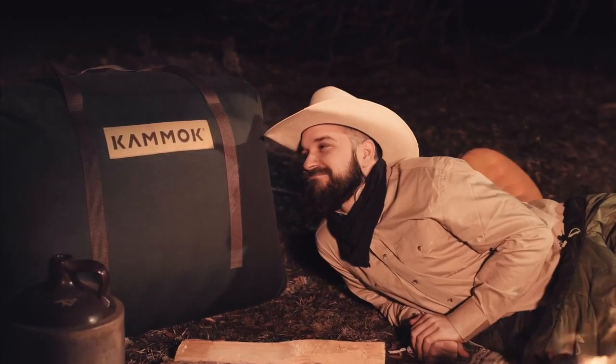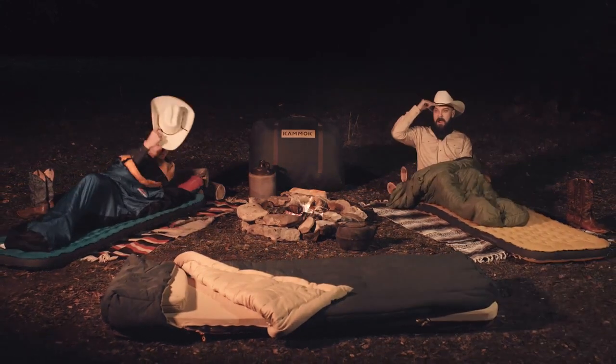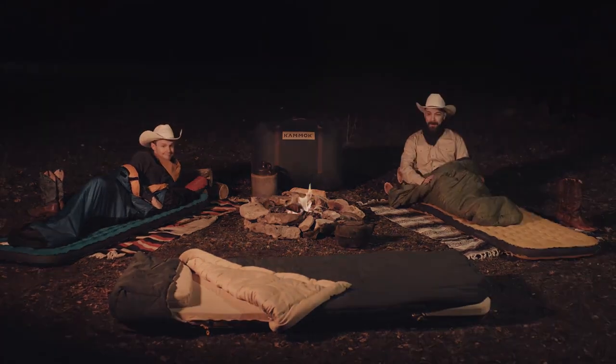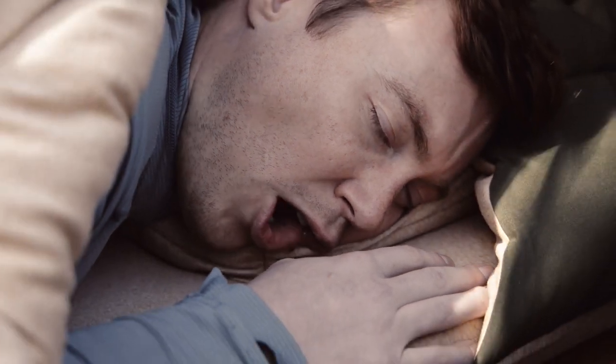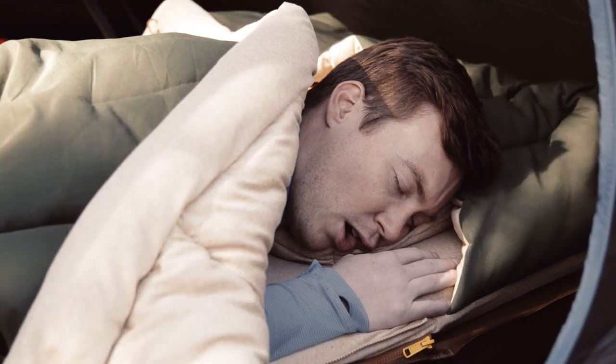Well, howdy. Ursa is designed for maximum comfort and restorative sleep at camp. Yeehaw! We made the Ursa sleep system so you can sleep like this every time you go camping.